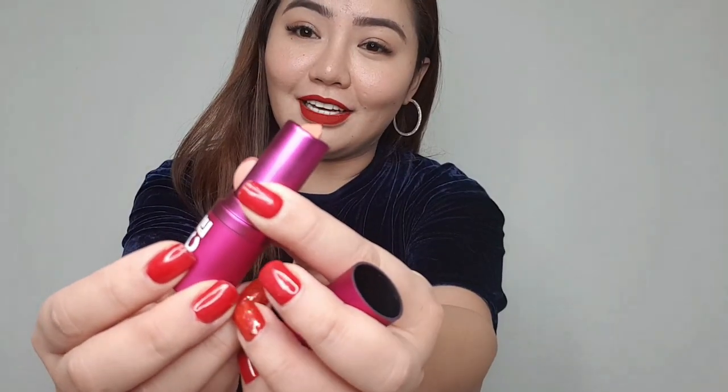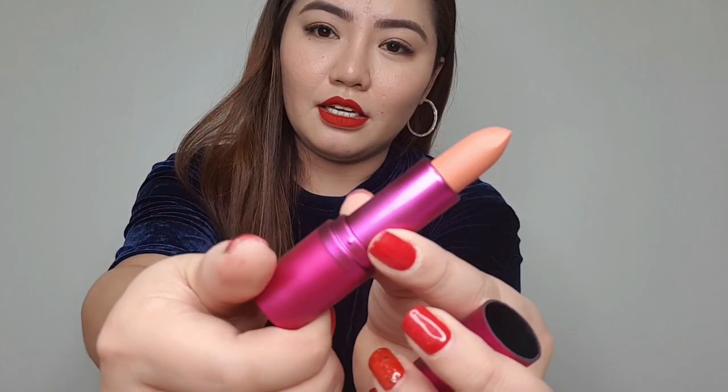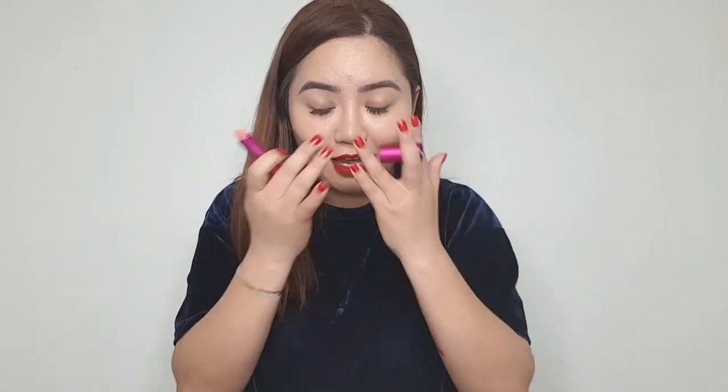So itatabi ko lang siya dito para makita natin yung difference ng matte lipstick at saka matte liquid lipstick. Ganito yung itsura niya, close. Alam ko bakit ko siya binili, nude, hindi naman ako masyadong nag-nu-nude. So, when you're wearing a nude lipstick, you can pair it with bolder eyes, like smoky eyes, para mag-pop yung eyes pag nude yung lips.